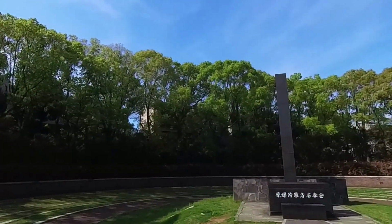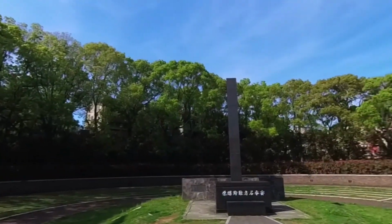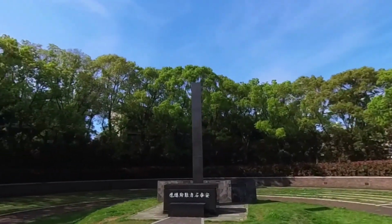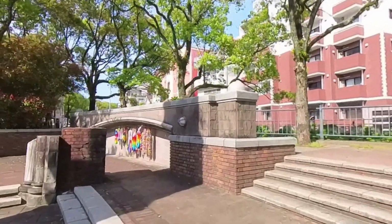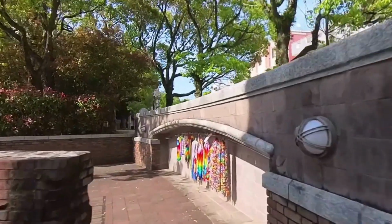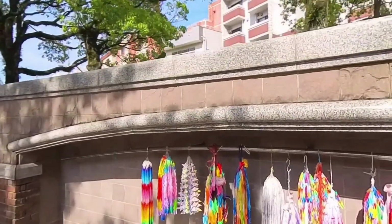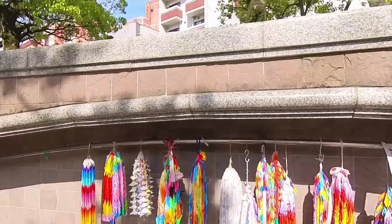There is the Hypo Center. And so it's just walking distance from this Hypo Center Park over to the Peace Park, which I'll show you in a minute. There's more of those prayer cloths or whatever they are, origami, multicolored, beautiful to look at.